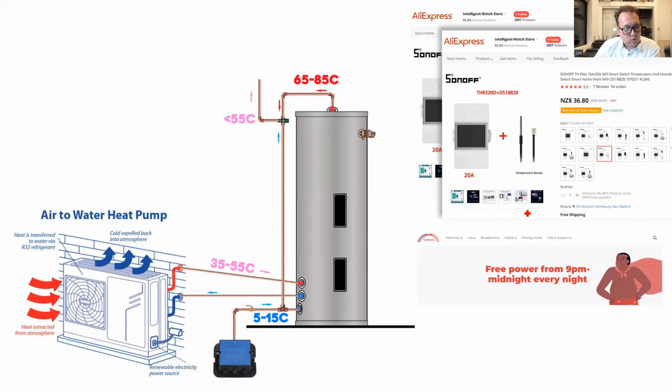But why not buy the hot water cylinder that has 2 elements in it? And then you could put 2 relays on it. And with your 3 hours of free power, even without a heat pump, eliminate the heat pump, don't even use the heat pump, you can basically heat an entire hot water cylinder for free every single day. So that means basically hot showers for everyone, and you're not paying for it.